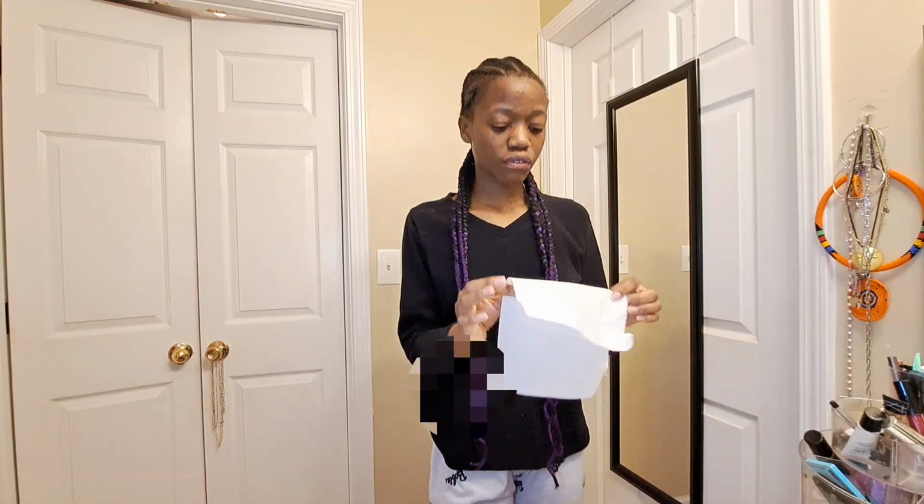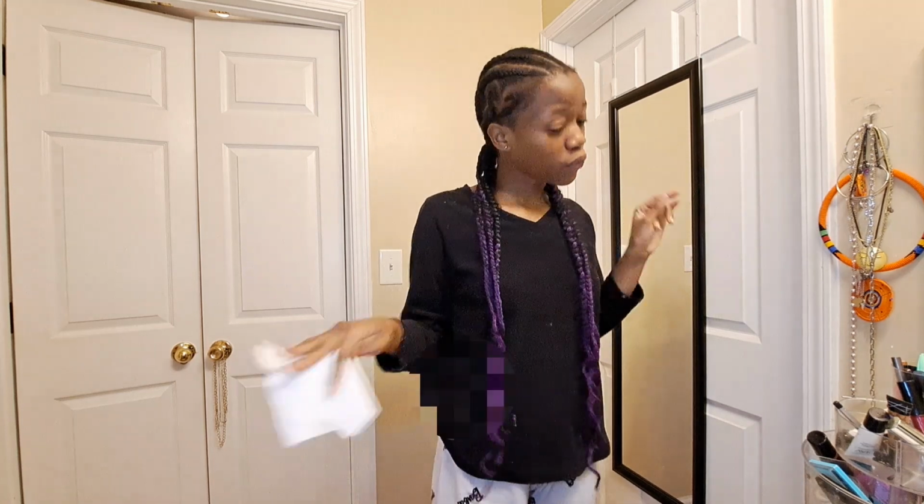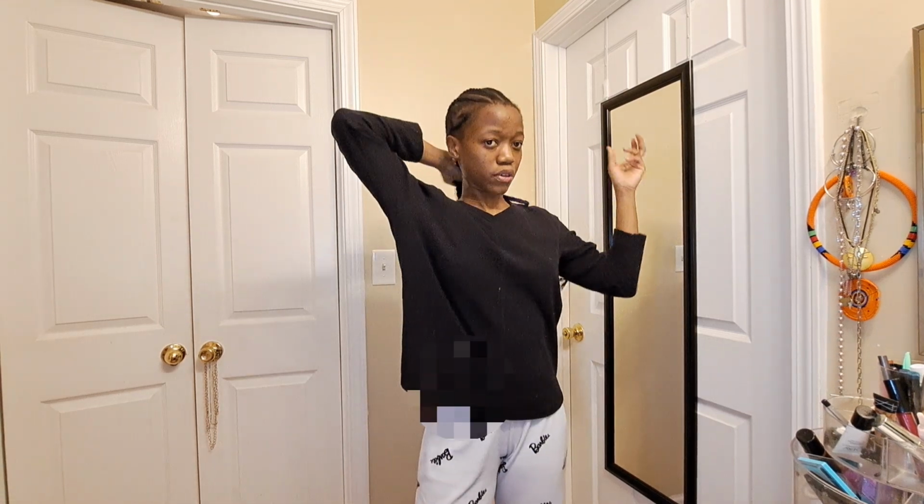One thing I make sure I do before I leave is that I usually take a paper towel, right? And then I wipe off all the water that I spilled. Once my pajamas are done, well, I'll fix this when I'm going to bed.